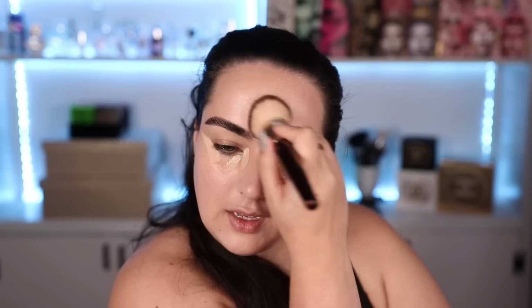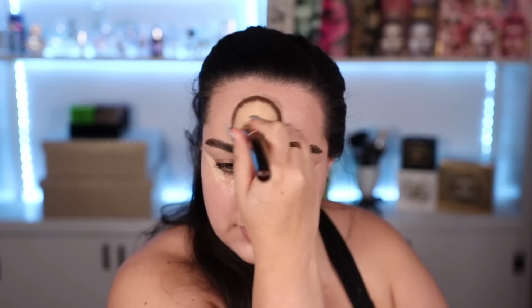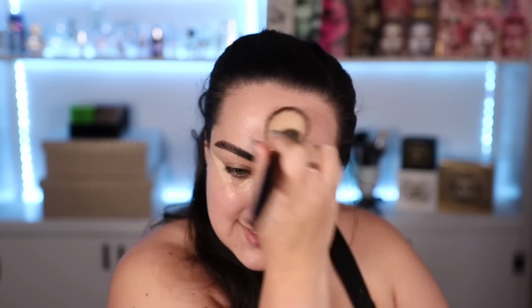So I'm applying it right here. And I'm going to do the center of the face. I was going to try and blend the concealer with the sponge, but I don't think that was a good idea. So back with the brush and let's just blend it out. And same thing on this side.